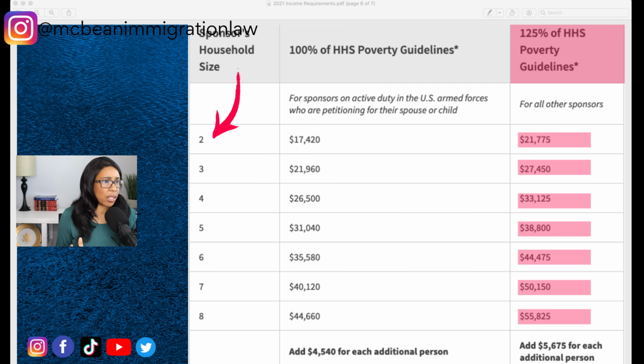If you have a household size of 3, the number is $27,450. A family size of 4, you must have an annual total income of $33,125. Family size of 5, $38,800. Family size of 6, $44,475. Family size of 7, $50,150. And then for a family size of 8, you need to have earned $55,825.